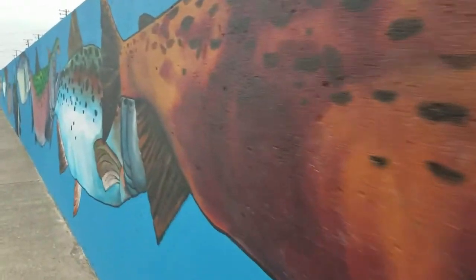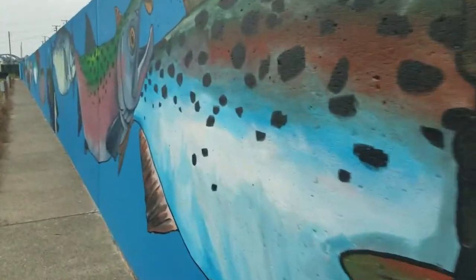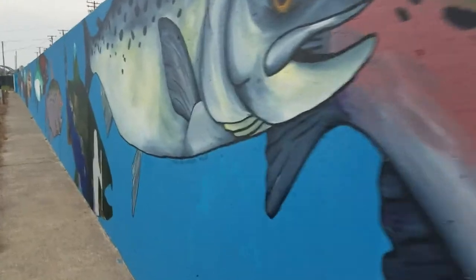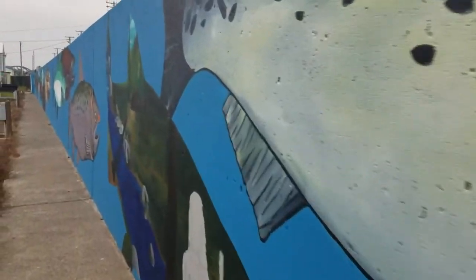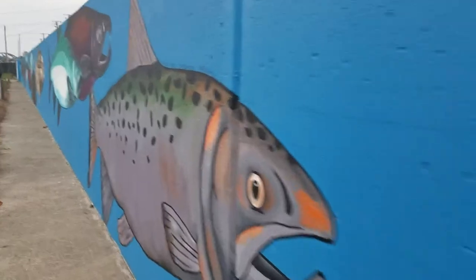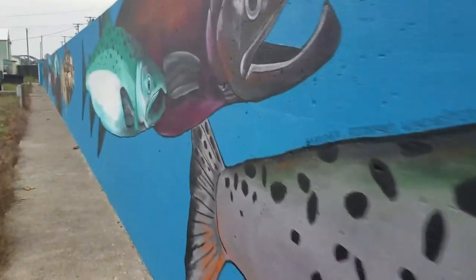So it appears that you have the history of Douglas County and Reedsport within the fish? Yes, sir, I do. I'm going to have a total of 6 historical photos painted inside the shape of the salmon. It's depicting the logging industry that was pretty big here. And we're going to have one with the Native American history in it.